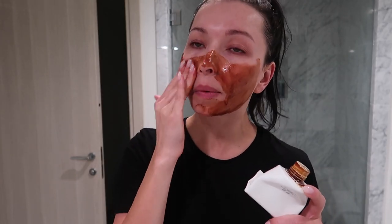So I have been skipping a little bit of my mask routine. And I really have to get back on track. It's just, I'm running out. So it's so uncomfortable to push it out. And last time, the whole bathroom was dirty and I had to wash the sink. Is there any specific way? Do you have any advice on applying this madness to your face? Because with all honesty, I feel like it's always a mess.